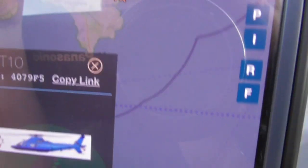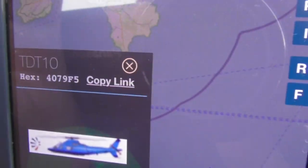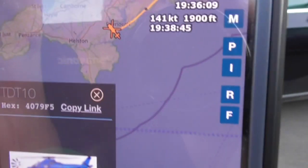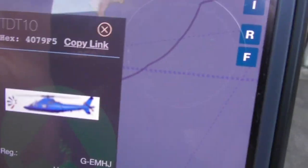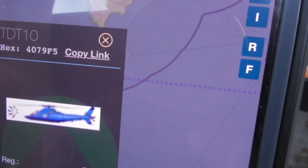To be fair, it might have come from somewhere near London, I believe. It probably came from London, then headed to Dunkeswell Airfield, and then came in to land at Bude Water anyway.